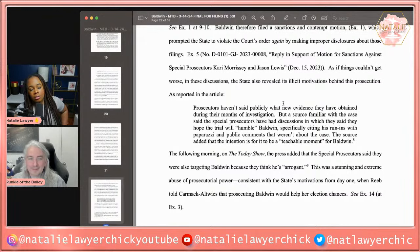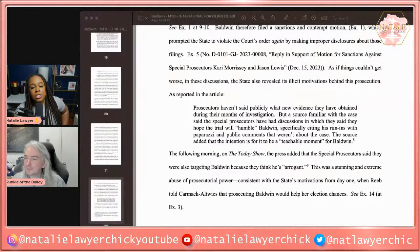Oh no. Now there are some issues here, Ian, because it's talking about a source, so you can't directly attribute those statements to the prosecution. But if those statements were actually made by the prosecution, or statements to that effect, that is completely inappropriate. We do not prosecute people to humble them. We prosecute people if you reasonably believe that they broke the law, right?